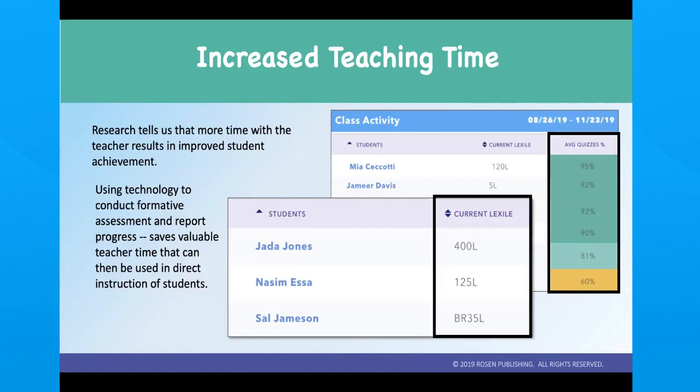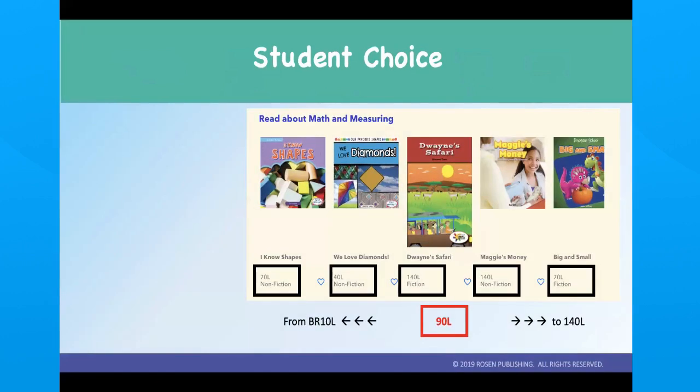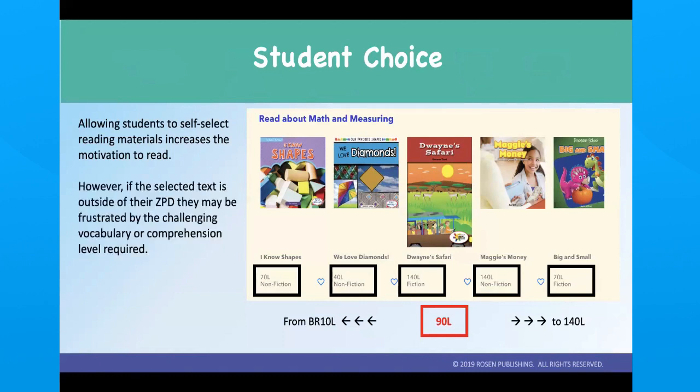If we can use some technology for some of what we know technology does well, that gives us that little bit of extra time. Another thing that we know from research is allowing students to self-select their materials that they read increases the motivation to read. And I think this is critical to mention, that if we let them select text that's outside of that zone, so if you see that at the bottom here, if I have a student who's testing at a 90 Lexile level, they could have material up to 50 above and 100 below.